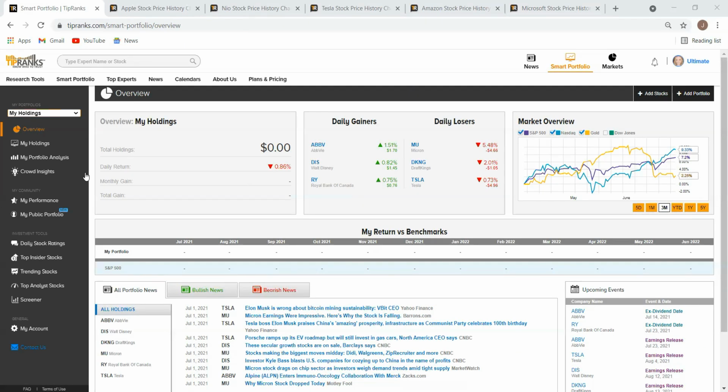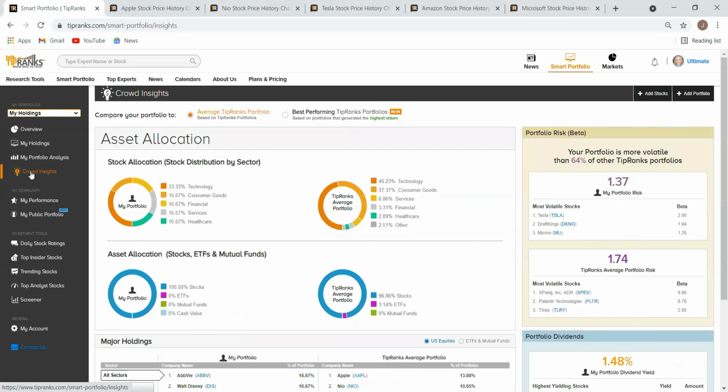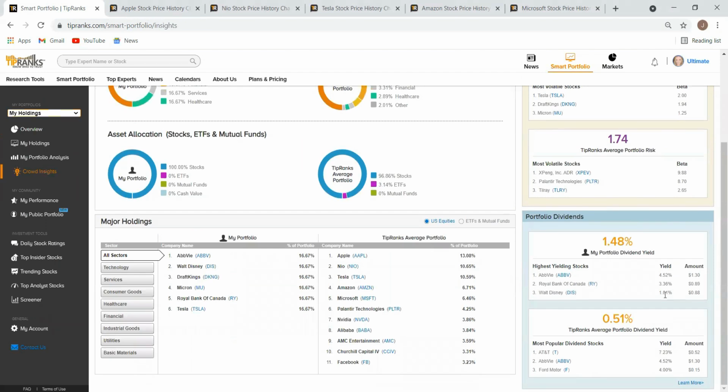But what I want to focus on today is the crowd insights over here. So this is going to allow you to compare your holdings and the top holdings of all of the people using the TipRanks Smart Portfolio. You can see their asset allocation and how it compares to your holdings. You can see a lot of people are heavily invested in technology and consumer goods. You can compare your risk with your average beta and even your dividend yield.